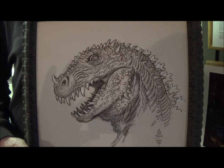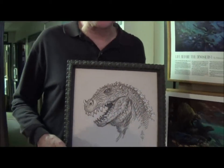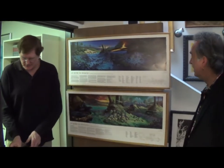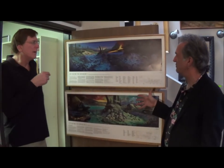Now, here's Bill Stout's take on Godzilla. That's an illustration, kind of a comic book style. But he also works in fine art. This is museum quality stuff here, Bill, right? It is. In fact, these actually are in a museum in Houston, Texas, the Houston Museum of Natural Science.